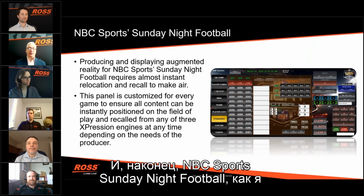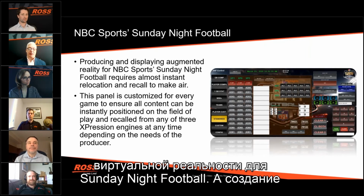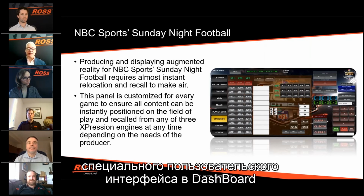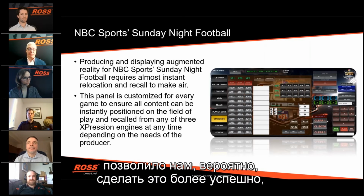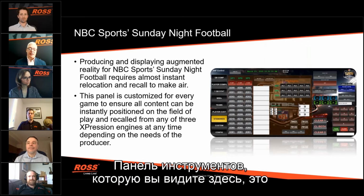And then finally, NBC Sports Sunday Night Football. As I mentioned before, we just completed our 5th season of virtual reality for Sunday Night Football, and creating a custom dashboard interface has allowed us to probably do that more successfully than anybody else in this particular business segment.